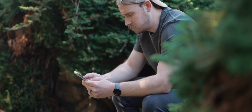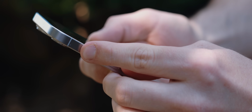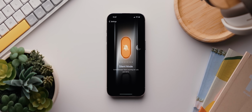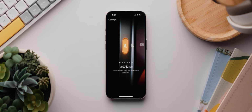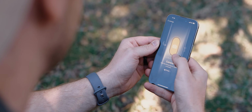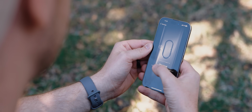Now, there is one other design change worth mentioning, which is this new action button, which has come in place of the mute switch. And I got to admit, I thought this was going to be a way more controversial change than it has actually turned out to be, because in reality, I haven't missed that mute switch at all. Now, I've personally left my action button set to trigger the silent and ringer mode, mainly because that's the shortcut that I use the most, but also partly because the positioning of this action button makes it really tricky to reach with one hand, therefore making it something that I don't find myself wanting to do all too often.